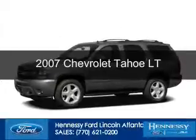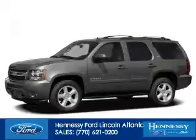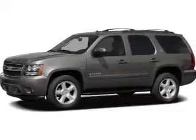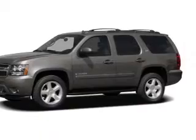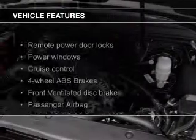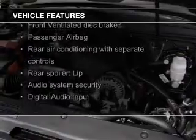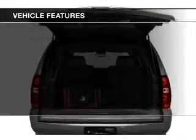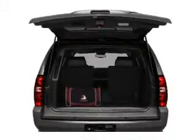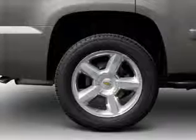This is a used 2007 Chevrolet Tahoe. It's powered by rear-wheel drive, a 5.3-liter, 8-cylinder engine, and a 4-speed automatic transmission. The features include Sirius XM satellite radio, digital audio input, aluminum rims, auto-dimming mirrors, dual temperature controls, an adjustable tilt steering wheel, a spoiler, an alarm system, roof rails, cruise control.